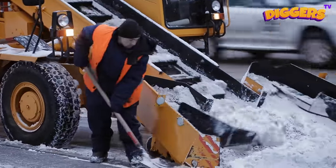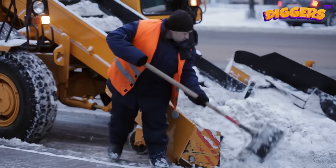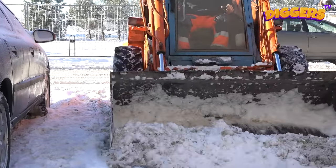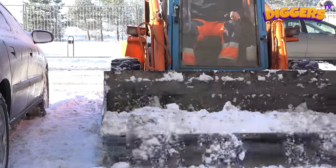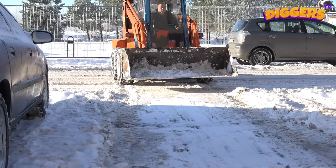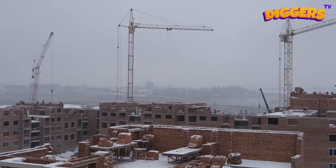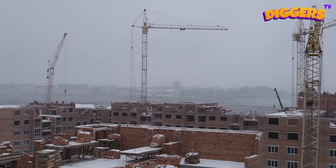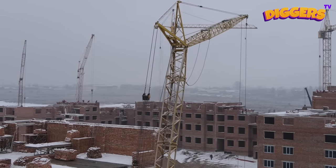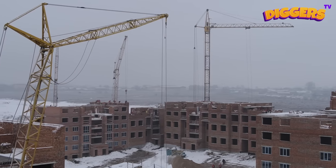Look how all these machines clear the snow so Santa and his reindeer have a safe landing strip. Amazing! Even during the winter time, there's a lot of work to be done. The construction workers and vehicles do their best so all projects are finished before Christmas. Great!